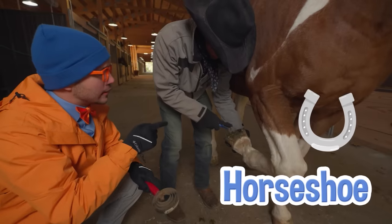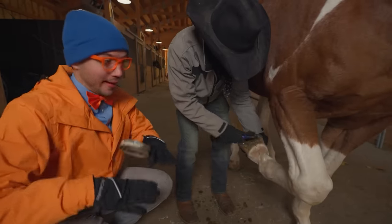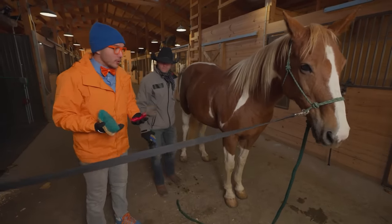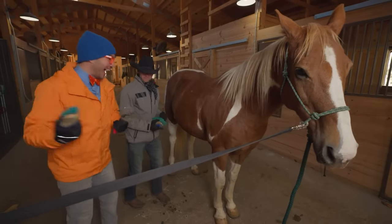Well, why do horses need horseshoes? Because it keeps the rocks from hurting their feet. Oh, yeah. So it's nice and comfy walking around. Whoa, we brushed Charlie and we cleaned off the hooves. So what do we need to do next? Next, we need to saddle him up. Okay, well, let's go get a saddle.